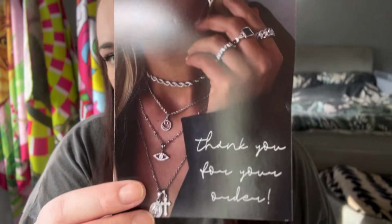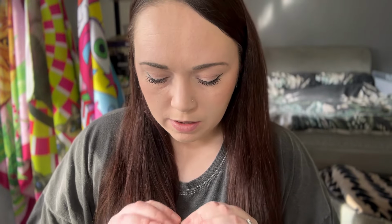Just a plain. Is this meant to be like this? Maybe it's just a plain chain. Cool. Nice. I like all those. I'm happy with those. And then we've got the ring one as well. So this is the company. I'll link them down below for you guys if you want to check them out. Now with the rings, I'm pretty sure these aren't going to fit all my fingers because I think they're the wrong size, but never mind.